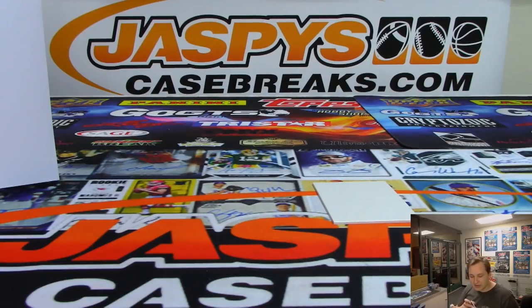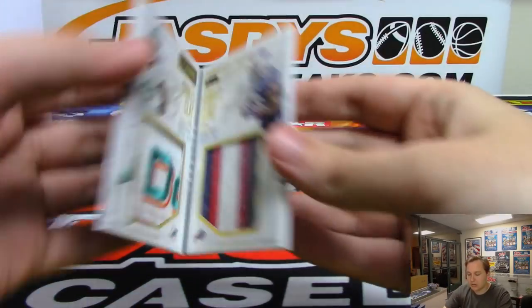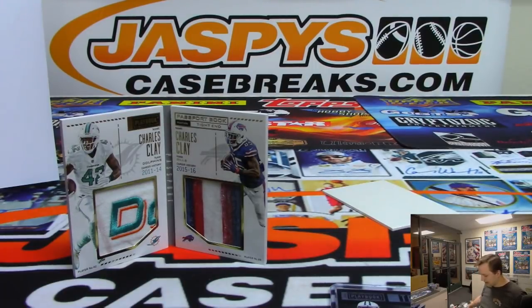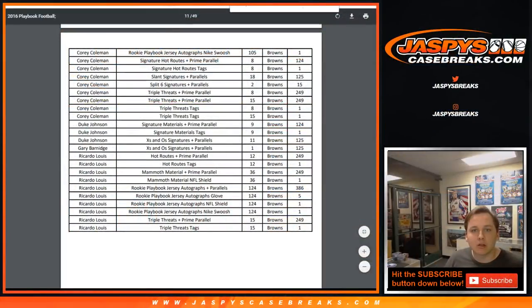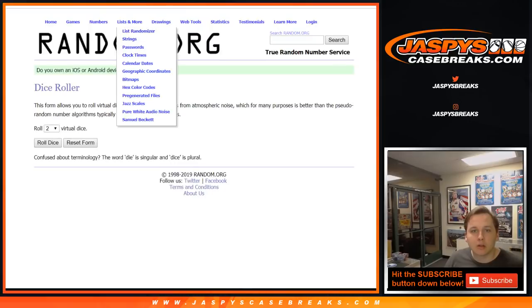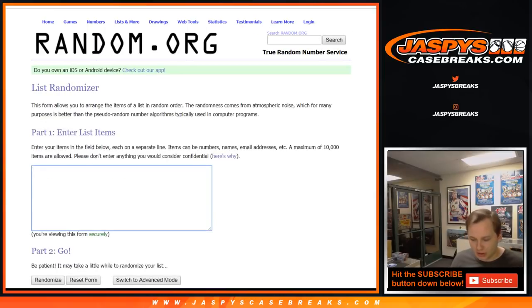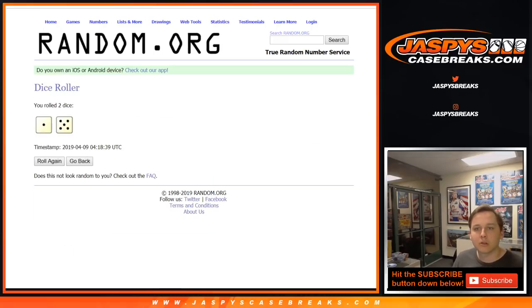So there you go. We got two randomizers to do. We got the insane Charles Clay patch booklet card. And then we got the triple relic. So let's head over to random.org. Two randomizers. Let's roll the dice. And we're going to go 6 times. 1 and a 5 on both. So the first one is Titans, Cowboys, Seahawks, and then we got Dolphins, Bills. So once again, 6 times, good luck.